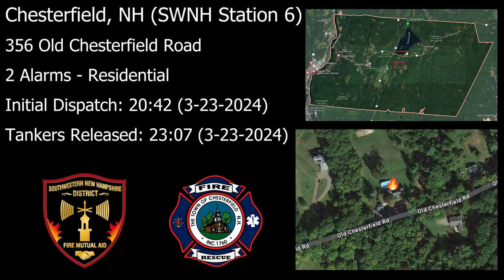Tones are for Walpole, Winchester, and Westminster. From Walpole, requesting your second tanker into the scene at Chesterfield, 349 Old Chesterfield Road. Tanker from Winchester and tanker from Westminster. Repeating, tones are for Walpole, Winchester, and Westminster. Respond with tankers into Chesterfield, 349 Old Chesterfield Road for a fully involved house fire.